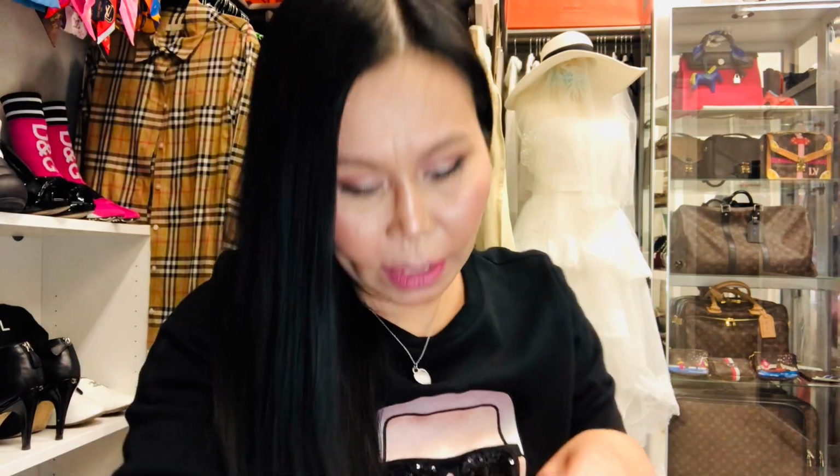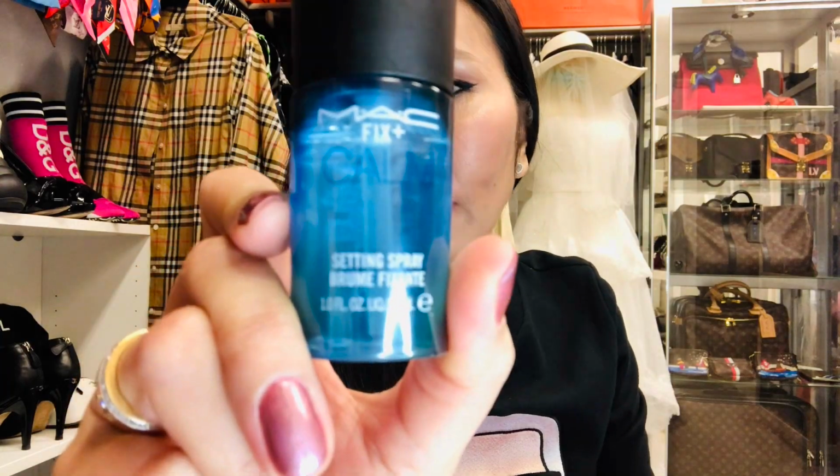And we have here a China Glaze nail polish, and this is the shade. I like this one because it is metallic, and this is the finish. I tried it already on my thumbnail, but I had a different nail polish like yesterday I applied. And we have here a travel setting spray from MAC. So that's about it.